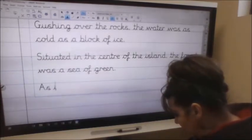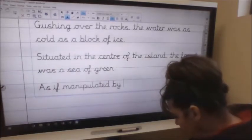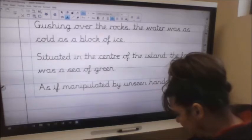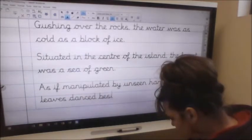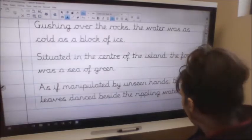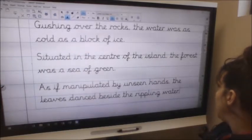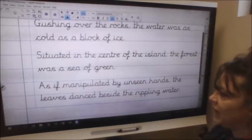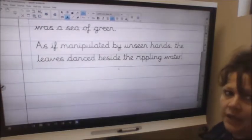So here we go. As if manipulated, that means moved. Okay, as if manipulated by unseen hands, the leaves danced beside the rippling water. Ooh, can't spell water. Okay, so as if manipulated by unseen hands, the leaves danced beside the rippling water. Leaves don't dance, it's the wind that's blowing them, but I'm giving it a human characteristic. So there's my personification there. All right, I'm giving it a human quality. Leaves do not dance, okay, but in mine they are.